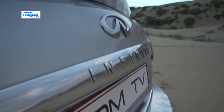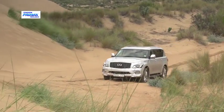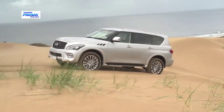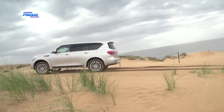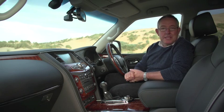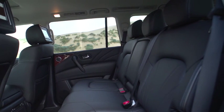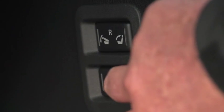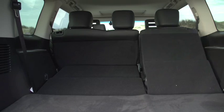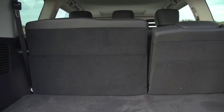Aerodynamics, it seems, weren't considered that important when the Infiniti team penned this design, but the shape and size of the big SUV does promise ample interior space. Infiniti calls the cabin of the QX80 first class, and it's easy to understand why. It has oodles of space, literally acres of leather, and 3 rows of seats, which means that you can accommodate up to 8 adults, although those rear seats are maybe not quite as comfortable as the others.